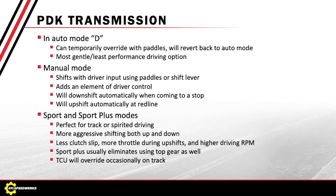And that's where Sport and Sport Plus modes come in. Those are different levels of performance, so they're great for mountain roads, spirited driving, that sort of thing. Very aggressive shifting up and down, especially Sport Plus. It'll just hold the RPM high until you decide to do something with it. It gives you a little bit less clutch slip. On Sport Plus, it actually doesn't even release throttle on a shift. It'll just let that power go right through the transmission. Another thing that was mentioned in the video is that top speed was in sixth gear, right? So in Sport Plus, it eliminates seventh gear, takes it out of the equation, because it's not faster than sixth.